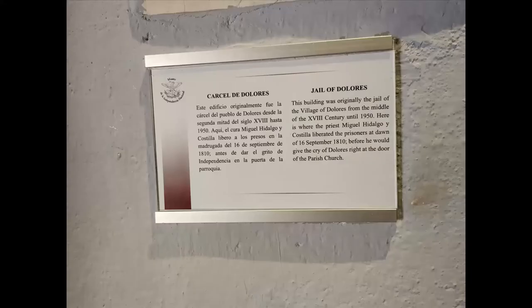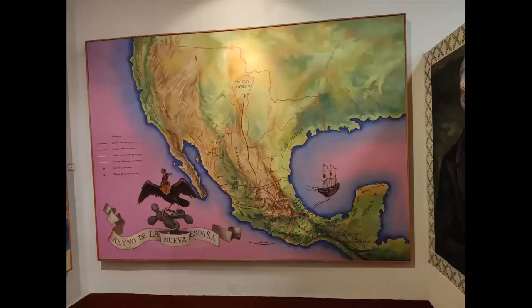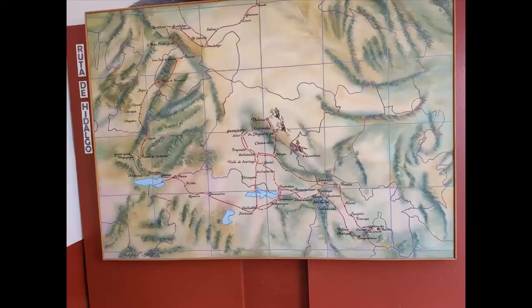It was here that Miguel Hidalgo visited and freed some prisoners, inviting them to join the independence cause. The place housed dungeon doors, the most beautiful paintings of the place I went, flags of the history of Mexico, and even the lyrics and sketches of the national anthem.